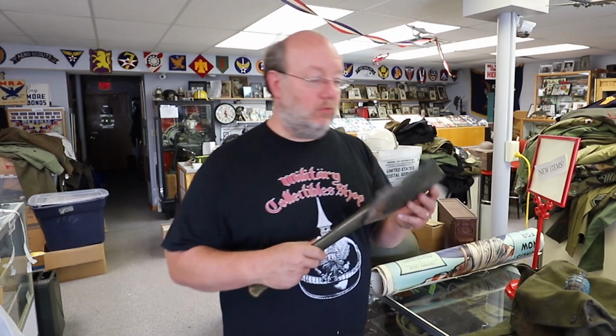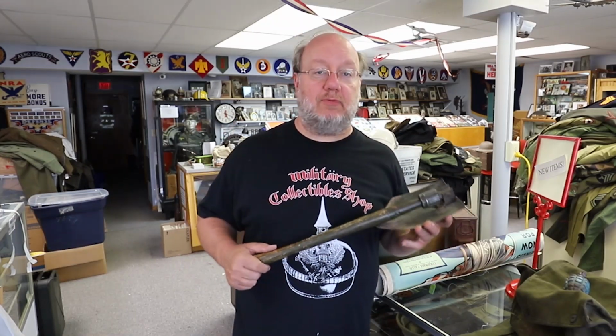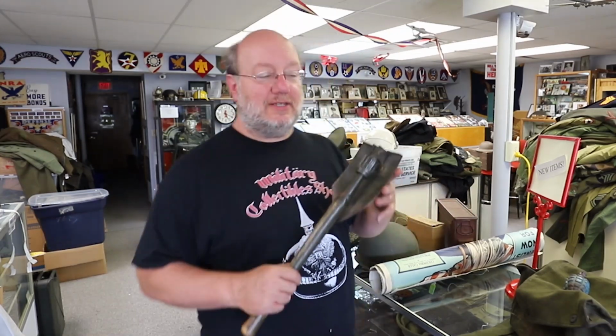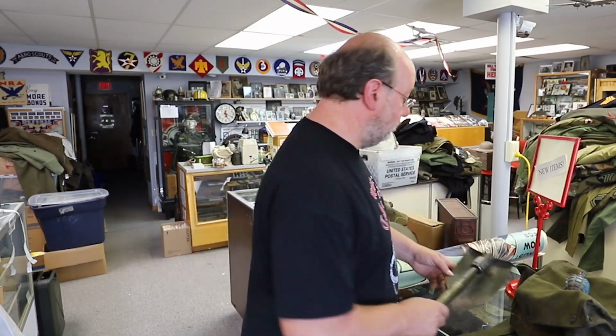Got a World War II entrenching shovel. Just a shovel, no cover, but thankfully we know a place where they've got some covers. So, a nice e-tool.